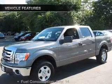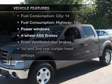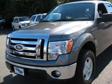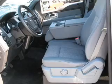to a safe stop. And with these notable features, you won't want to miss out on the opportunity to own this amazing ride. Power windows, power steering, power mirrors, and AM/FM stereo.